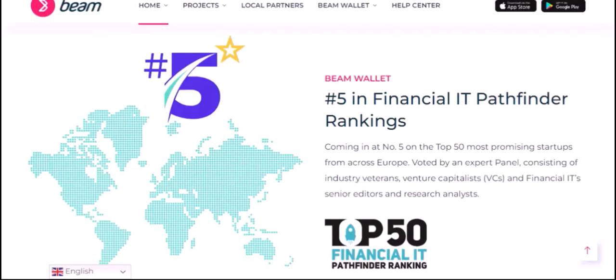Method 1. Using a centralized exchange. One of the most common methods is to use a centralized exchange. These platforms act as intermediaries, allowing you to buy and sell various cryptocurrencies. While they offer convenience, they might compromise your privacy.